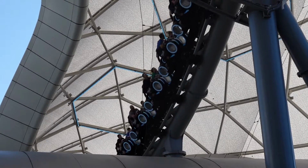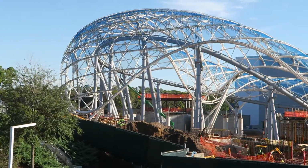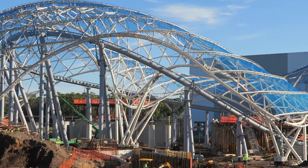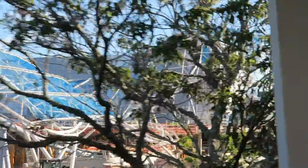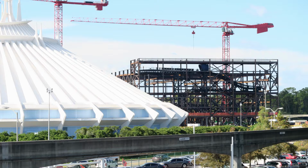Tron was very well received. So much so that Disney announced in 2017 that they would bring a clone to Walt Disney World for the resort's 50th anniversary in fall of 2021. However, the ride opened much later than that. The COVID-19 pandemic postponed this ride's construction by 1.5 years, which is why it didn't open until the spring of 2023.